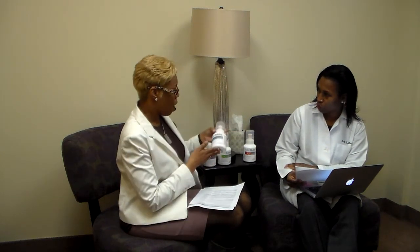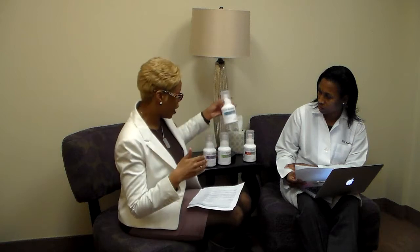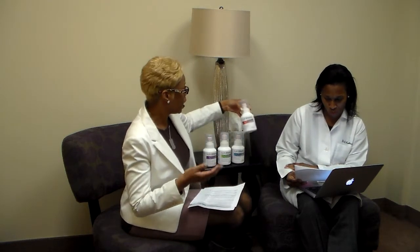Next we have our calcium complete, calcium and magnesium complete. And again, Dr. Collins will explain more about the benefits of that. And then lastly, but still most important, and you'll see why as we go over it, the B complex. Last we have our activated B complex.